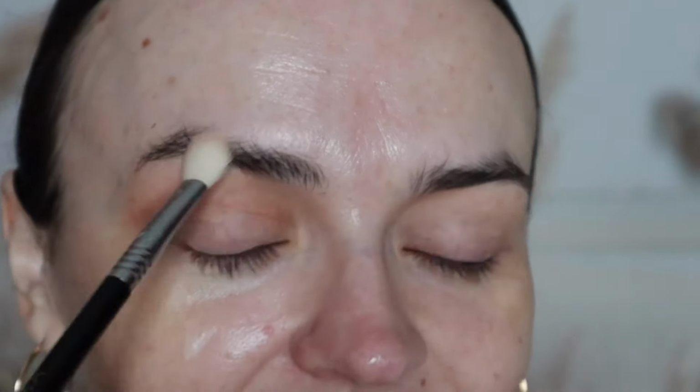Also ignore anything that I get out here. Of course, I always go over that with my concealer, so it will look more like that than that. But that's one reason why I love to do my eyes first, so I can be fairly messy and then clean it up later. Yeah, that laid down really smoothly.